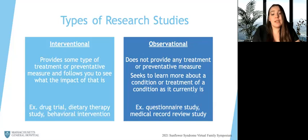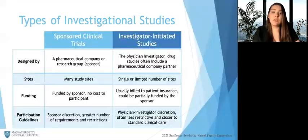An observational study is essentially the opposite of an interventional study and does not provide any treatment or preventative measure. It simply studies participants and their condition as they currently are without doing anything to alter that condition. Examples of this type of study include questionnaire studies and medical record review studies. Interventional studies are typically more nuanced in terms of patient experience, so I'm going to be delving a little deeper into this type of study.